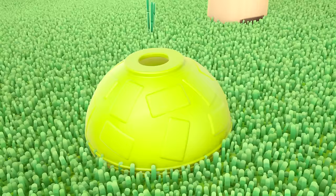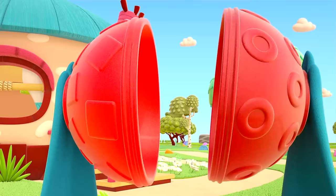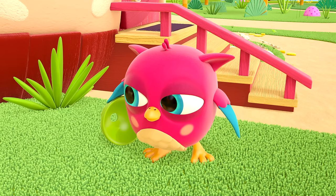A green wing! Peck Peck has rescued the snail. Half a ball? Half a ball! Ball! Hop Hop wants to make a green ball. But where's the other half? Shall we look for it?